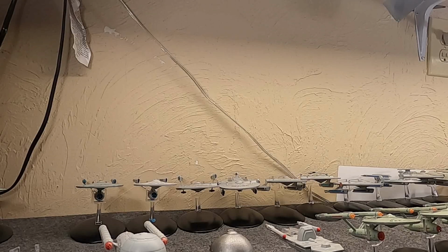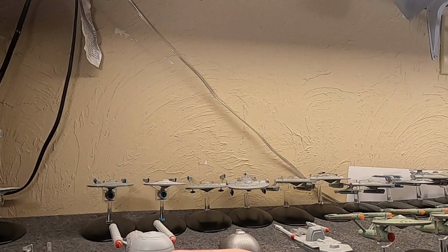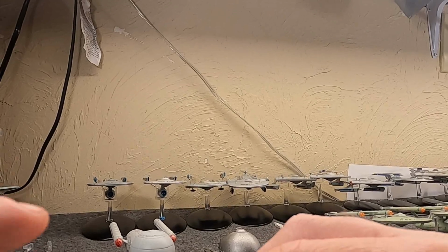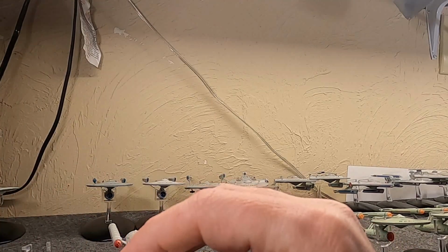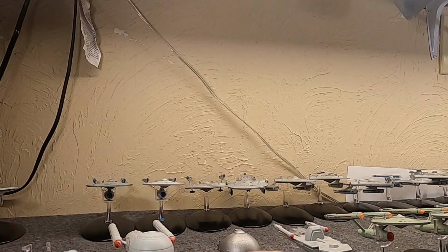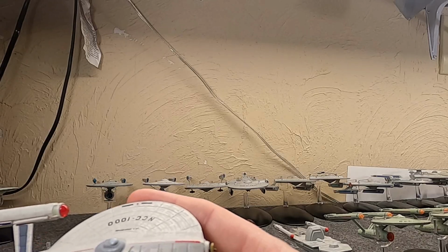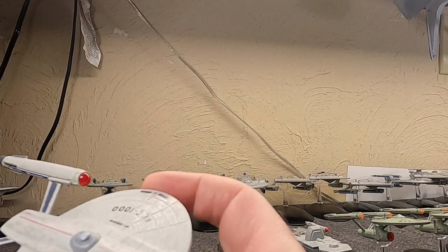But you can see here how it definitely resembles the Constitution era, including the nacelles, including this kind of cool little deflector on the front. But its star drive is integrated with the hull and leads back here to the shuttle bay. This would have been the heavy cruiser in use during the late 22nd and early 23rd century.